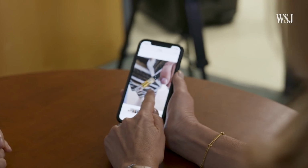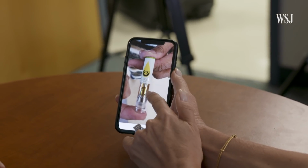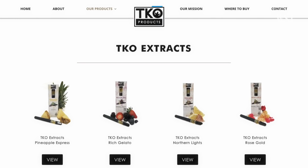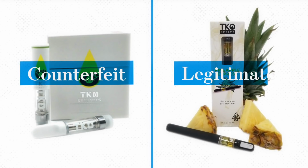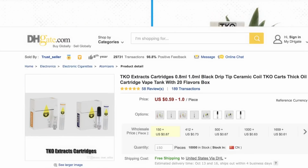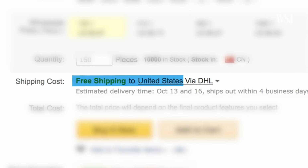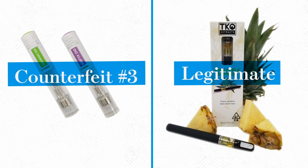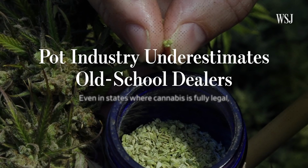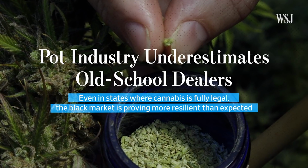This cartridge tested positive for vitamin E acetate, a cutting agent some health officials suspect is behind many of the vaping-related lung illnesses. TKO Products, a legal manufacturer of THC vapes in California, has learned that counterfeits like this one exist all over the country. According to TKO, even the counterfeits are being knocked off on Chinese sites and sold in the US. Someone buying a TKO fake won't know if it was made by the same people as the last one they bought. Our reporting shows that even in states where cannabis is fully legal, the black market is proving more resilient than expected.